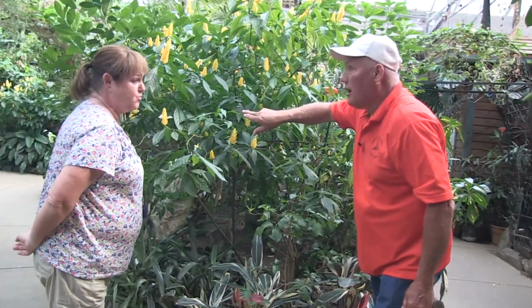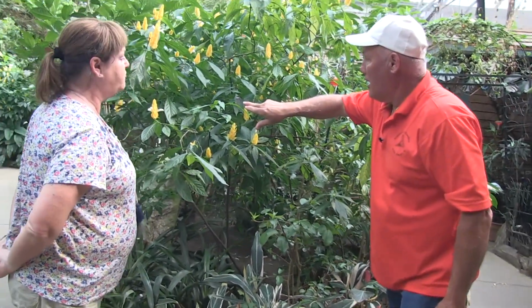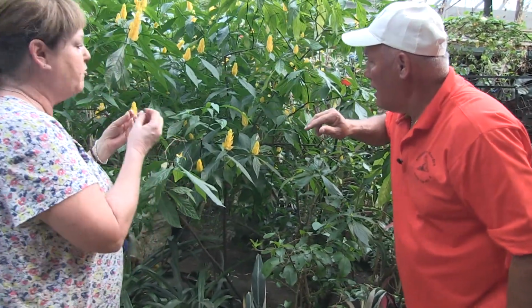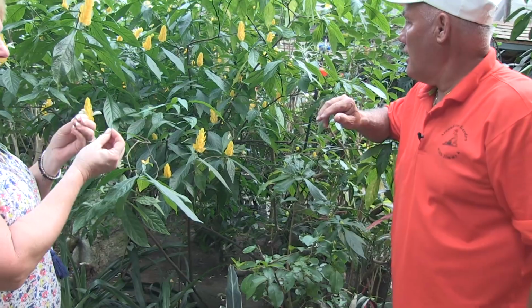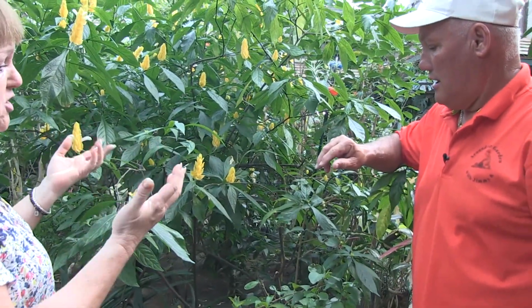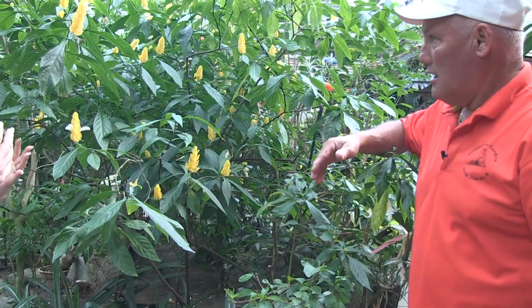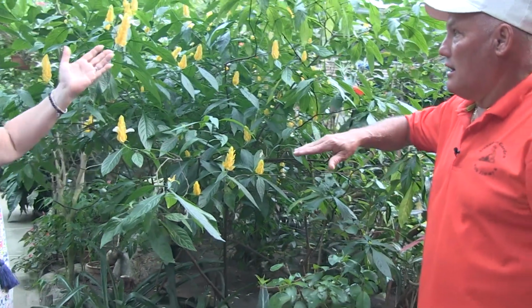This is called the glass wing for obvious reasons. This butterfly just doesn't have very many scales on its wings. Scales are what make up the butterfly colors and designs. The glass wings just don't have a lot of scales, but like all butterflies, they do like to search out nectar flowers, which happens to be these flowers right here.